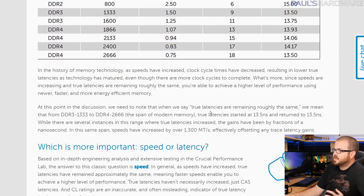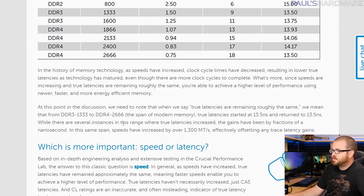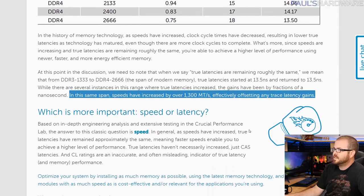If you're concerned about this, bear in mind that from DDR3 1333 to DDR4 2666, modern memory span, true latency started at 13.5 nanoseconds, returned to 13.5 nanoseconds. There are several instances in this range where true latencies increased. The gains have been by fractions of a nanosecond there, however. In the same span, speeds have increased by over 1,300 megatransfers per second, which effectively offsets any trace latency gains.